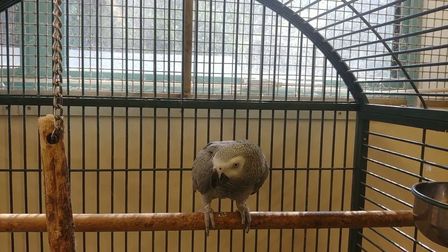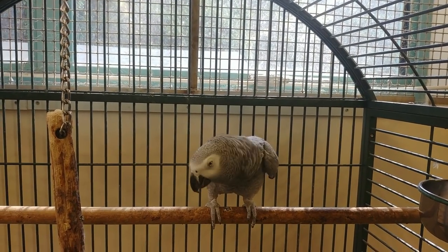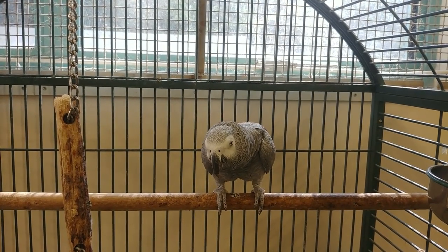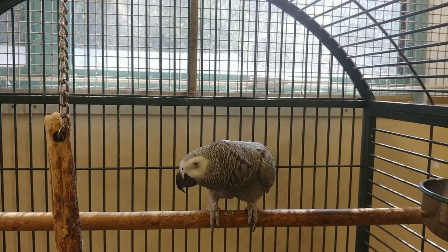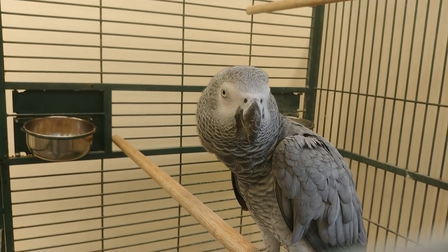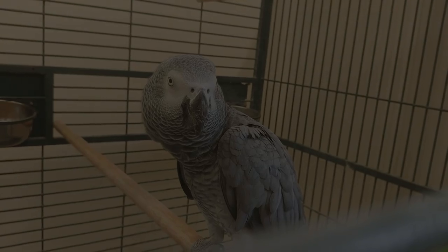So this is just the last few days of them in the animal center, just chilling out in their cages. And after many weeks of video watching and researching and cage hunting, I finally brought them home. So this is the first day.